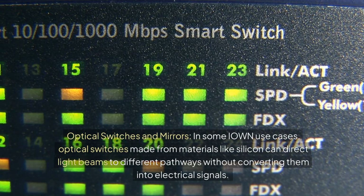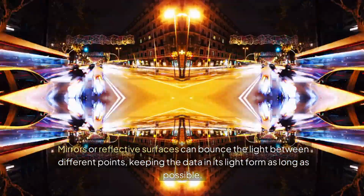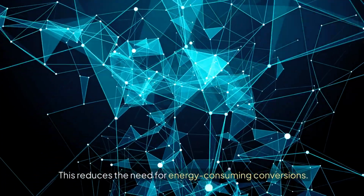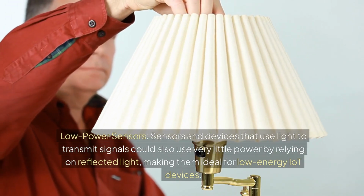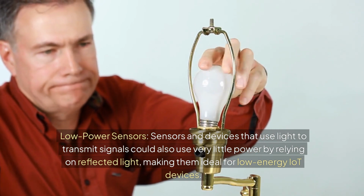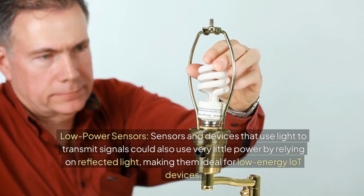How this works. 1. Optical switches and mirrors. In some I.O.W.N use cases, optical switches made from materials like silicon can direct light beams to different pathways without converting them into electrical signals. Mirrors or reflective surfaces can bounce the light between different points, keeping the data in its light form as long as possible. This reduces the need for energy-consuming conversions. 2. Low-power sensors. Sensors and devices that use light to transmit signals could also use very little power by relying on reflected light, making them ideal for low-energy IoT devices.